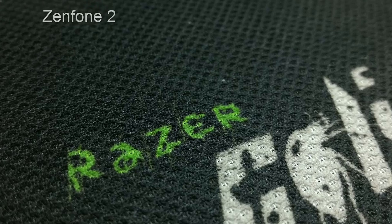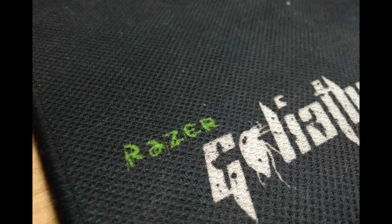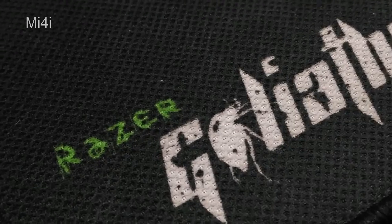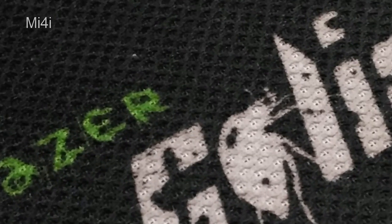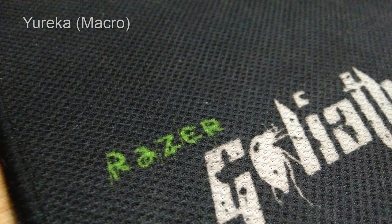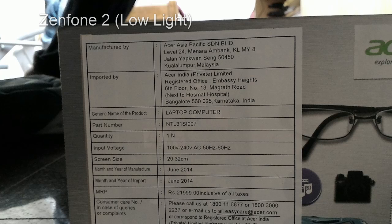When it comes to details in the images, the Zenfone 2 is incredible. Like this shot of the mousepad where you can actually see the braiding. The Yureka follows up, but it's not as detailed as the Zenfone 2. And lastly, the Mi4i, which isn't bad, but it doesn't capture as much details. It is also handicapped as it's incapable of taking close-up shots, which is disappointing as the Zenfone 2 and the Yureka go much closer.